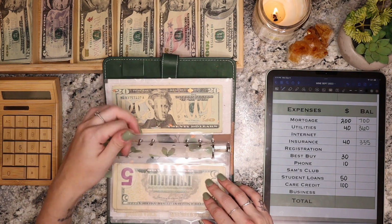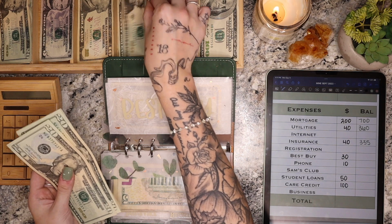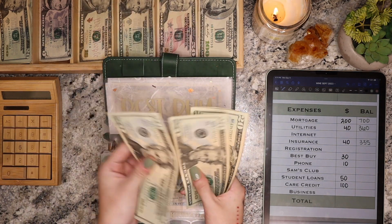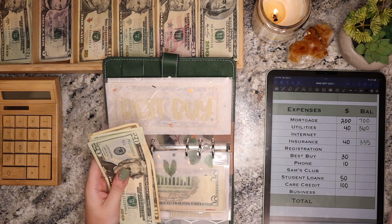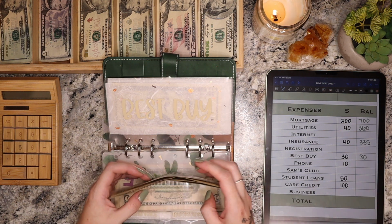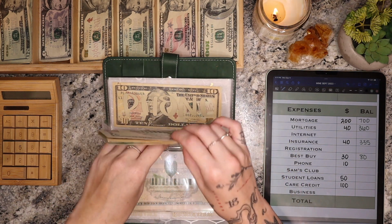Registration's not getting anything, but Best Buy is getting 30, 20, and a 10. We have 20, 40, 65, 70, and 80 in Best Buy. This is for my Best Buy credit card.